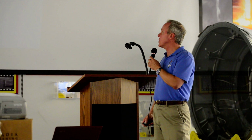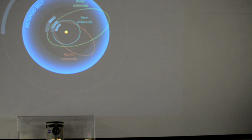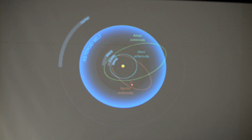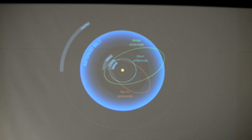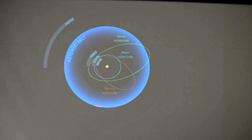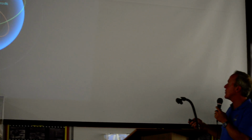So here's a little introduction to the asteroid belt. You know, from grade school when you read your textbooks about the 9 planets, and I still think there are 9 planets. You know, the asteroid belt was this big swarm of objects that's out here between the orbits of Mars and Jupiter. That's the classical asteroid belt.